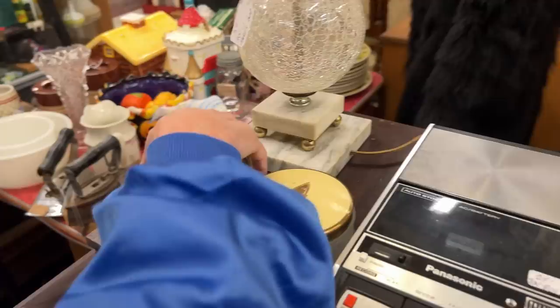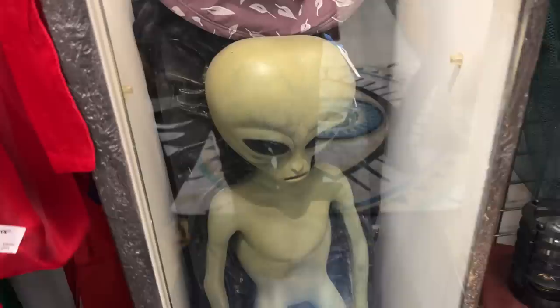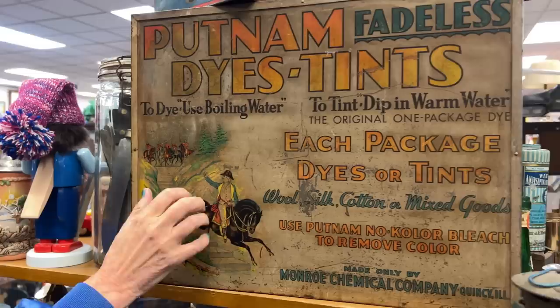Powder jars. $22. Oh, this is an interesting booth. Pacheco. It's all newer stuff and jewelry. Got a little steampunk vibe going. Steampunk cat. I saw him. He's cute. $278. That is cool, though. It's a tin box that these dyes would have come in. I love that. Vegas follows us everywhere.